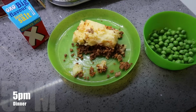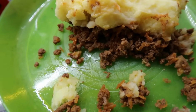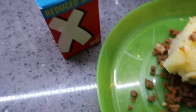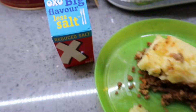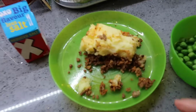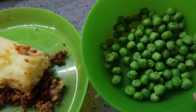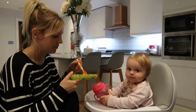So for dinner, Olivia is having leftover shepherd's pie. I made this last night. It's got extra lean mince in it. There's some grated carrot that you might be able to see. I used a beef stock cube, but this is the reduced salt one. Obviously, you have to be careful of how much salt babies have in their dinner. But I used 1 cube to make the whole dish. So for the amount Olivia's having, it's a very small amount. And then obviously you've got your potato, and there's a little bit of cheese in the potato. And then I've done a separate bowl of peas.